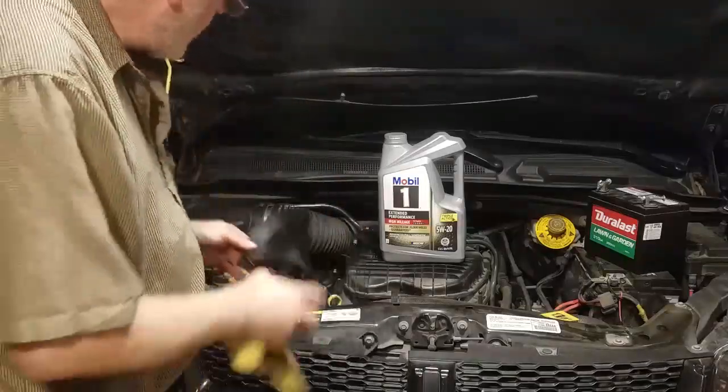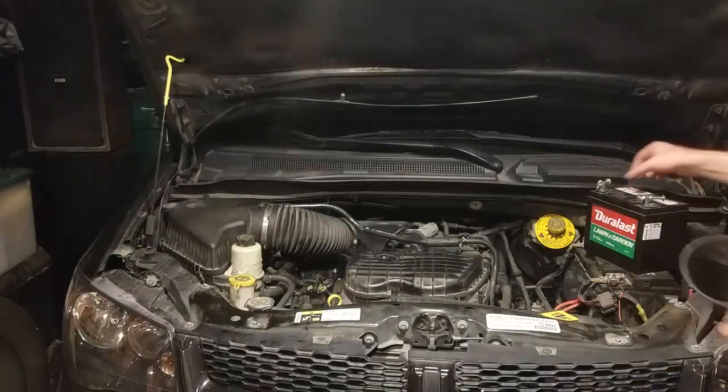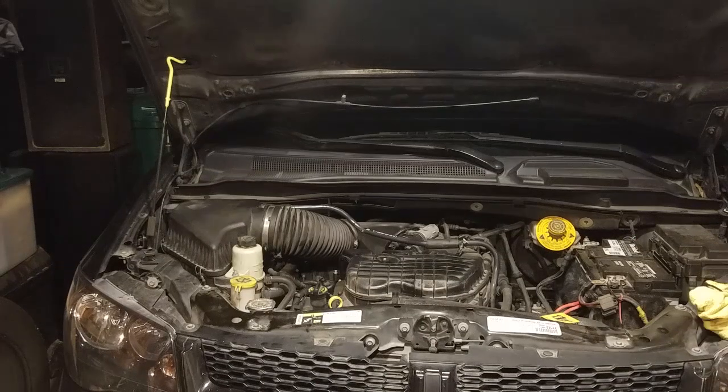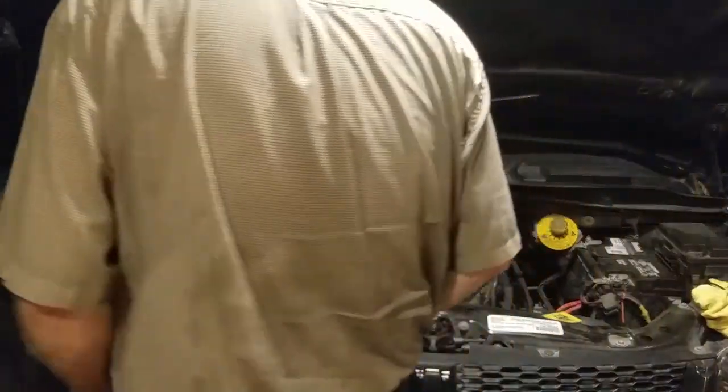I'll put all the caps back on. I'll move this oil and I'll move this battery, for vibration from the motor on startup. Give it a quick start. Alright, got the oil. It should have been pushed up in that oil filter good enough.